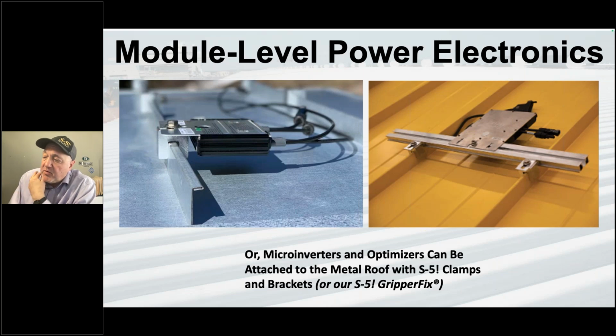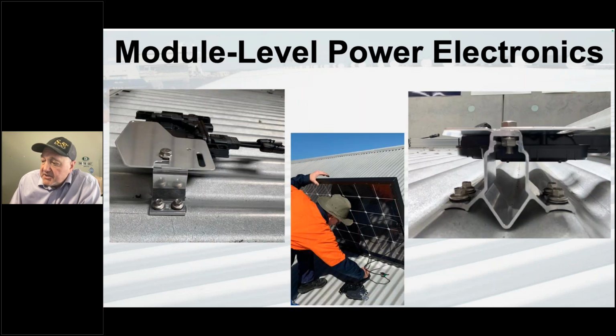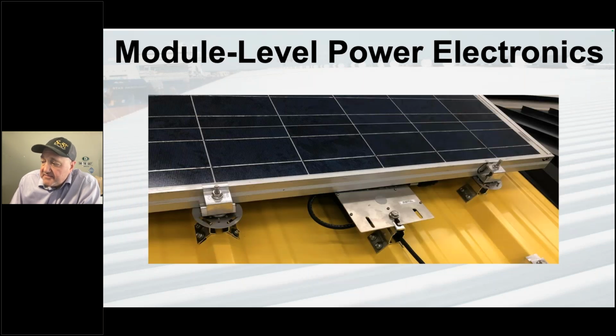The picture on the right is our gripper fix, which is our utility product for satellite dishes and HVAC. You can easily use that. That's low profile and you can put a power electronics product on there as well. These are just more pictures of that, putting it on the roof with our various clamps and brackets, same thing as you would use for the installation itself.